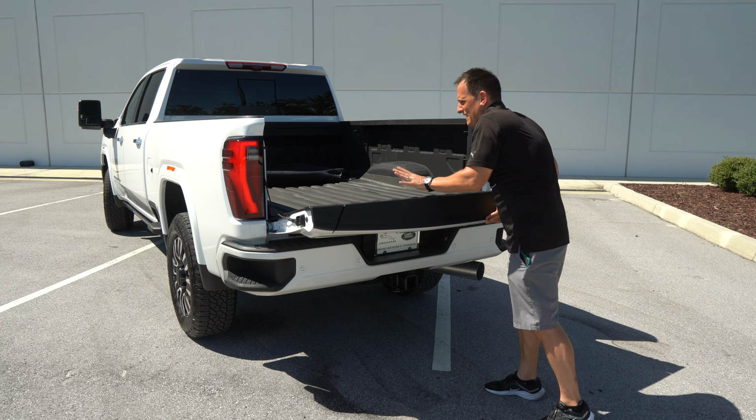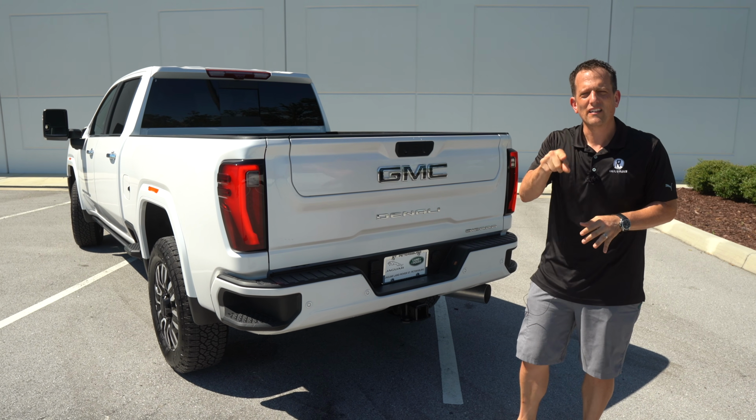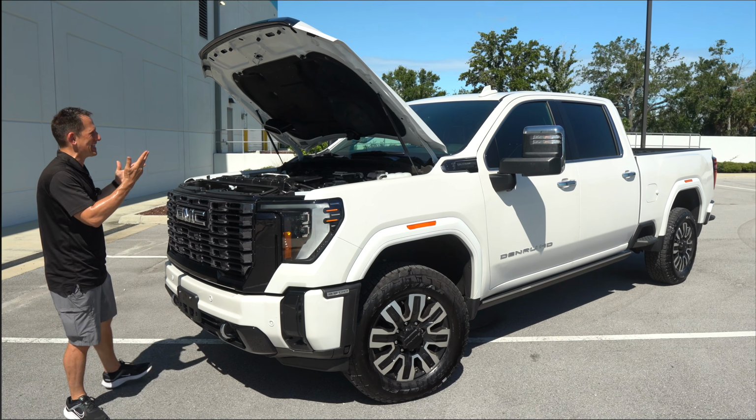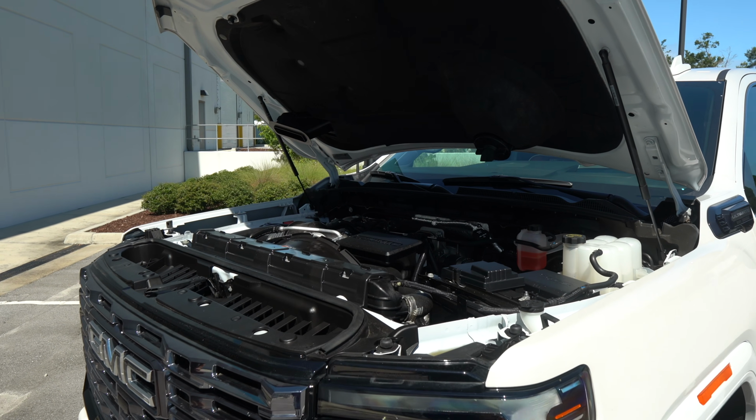And then we put it all back together. Boom. Let's go ahead though. Let's pop the hood and check out that Duramax Turbo Diesel engine. All right guys, we got that massive hood popped. Underneath the hood is that Duramax Turbo Diesel engine.